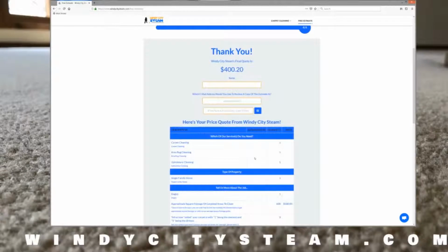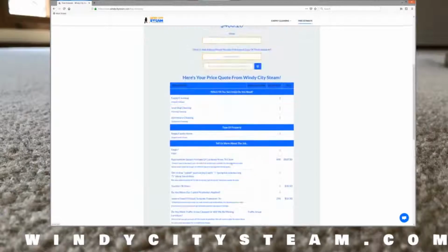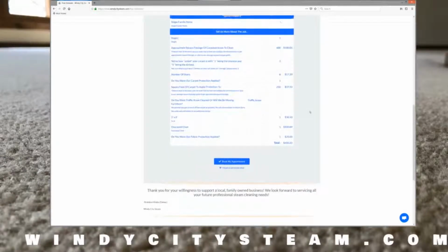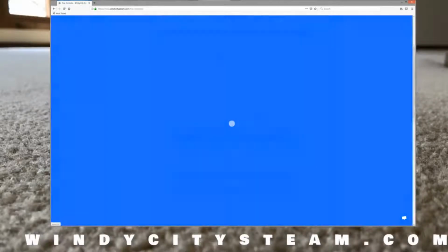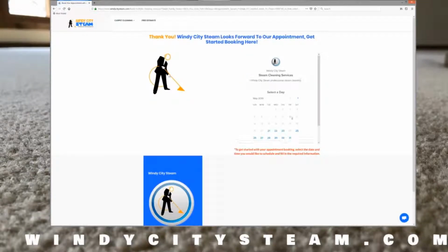So now that you got your estimate, if you would like to book an appointment, just simply click Book an Appointment. But first you have to put in your name, an email, and just click Book My Appointment, and you'll be redirected to a form where you can select the date you would like to pick.